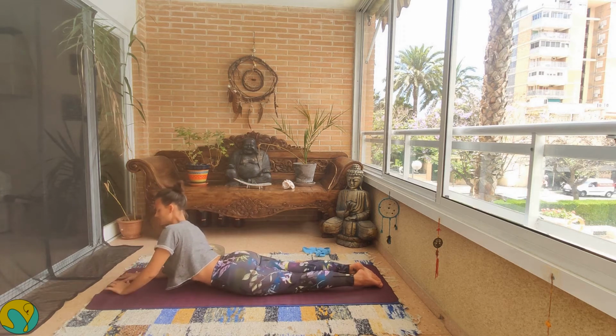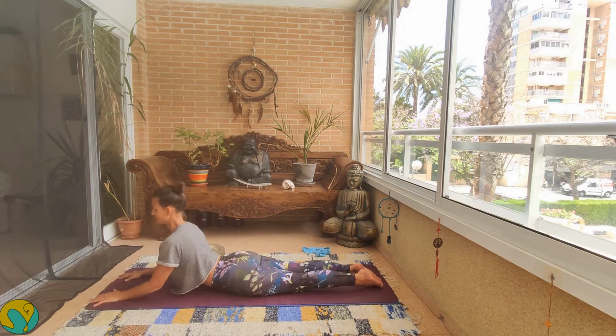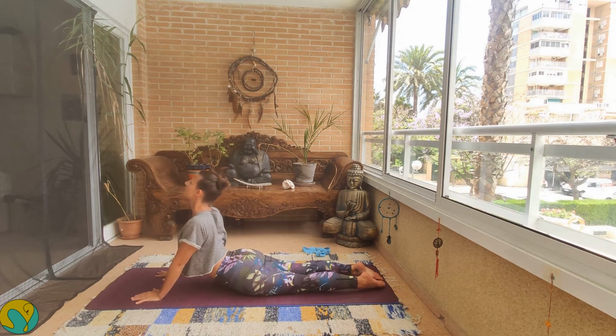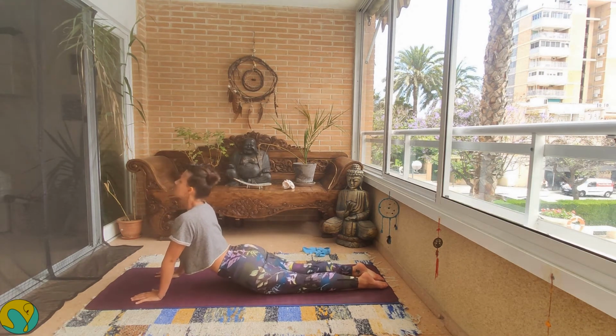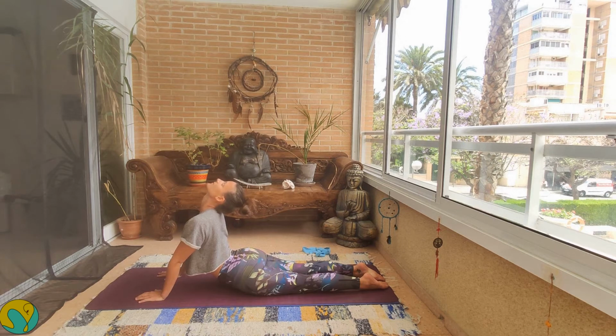Inhale. Come to a sphinx. The forearms on the ground. Push your shoulders back and down. Look to the sky. If you want a deeper stretch, you can even straighten your arms. And again, push your shoulders back and down. But try to really get the hip on the floor, so don't lift it up. You place it on the floor and then stretch from the back. Push yourself up. Look up.